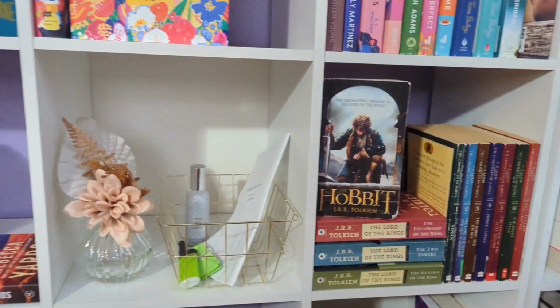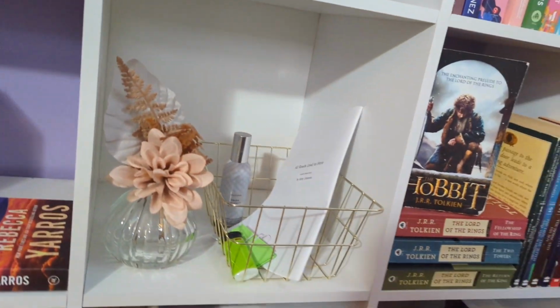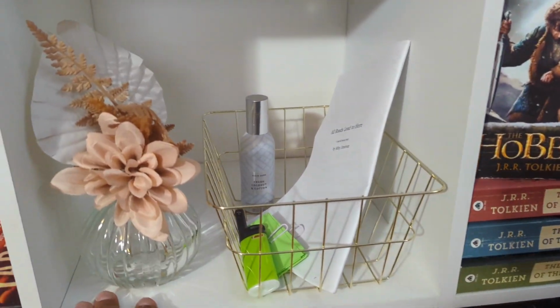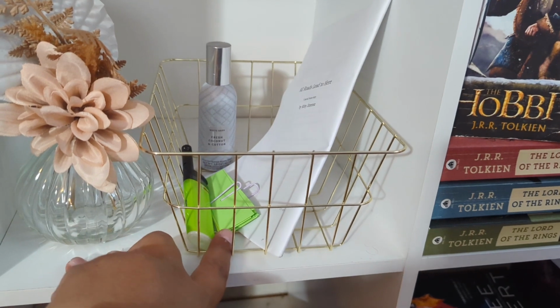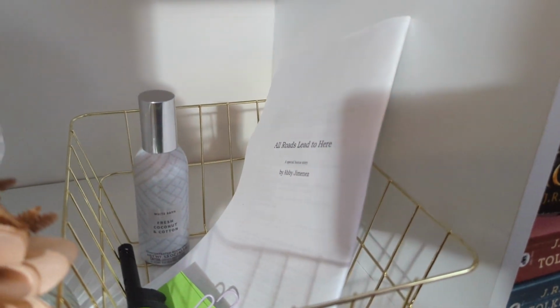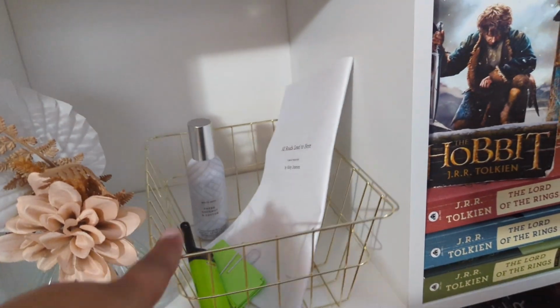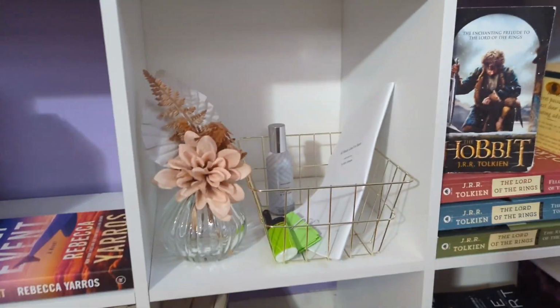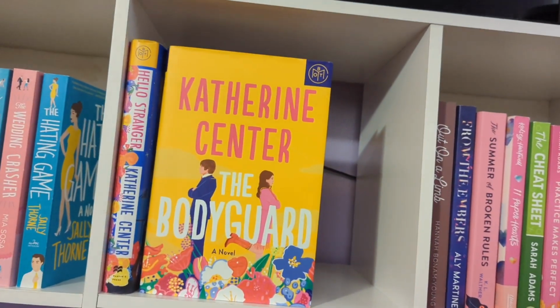So there's that. We just got this cute little empty shelf. We got these super cute flowers, my lighter for my candles, and my papers for the TBR jar. This is actually an Abby Jimenez short story, and I loved it, so I put that there. Then we got a room spray, a little thing that is so cute to me. And this is where all my Book of the Month books will go.